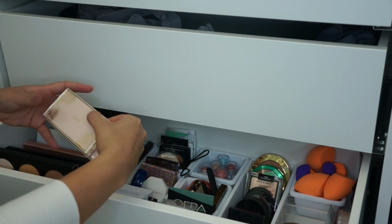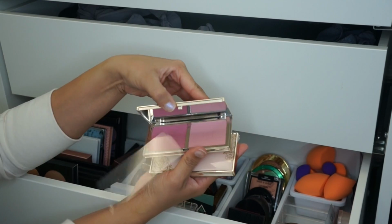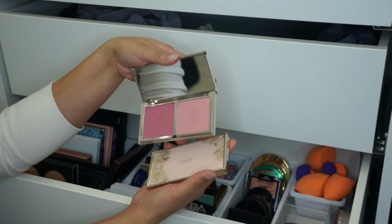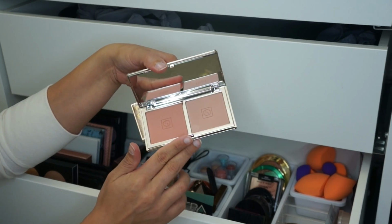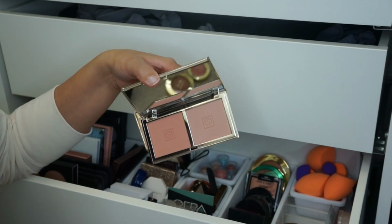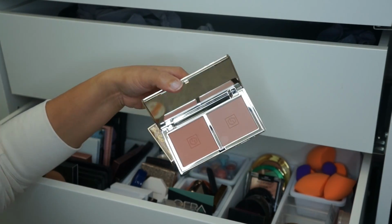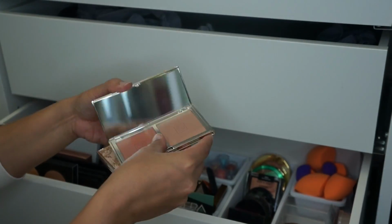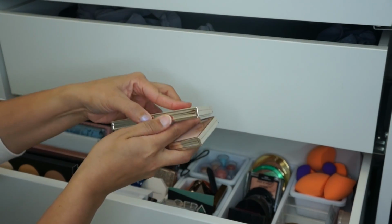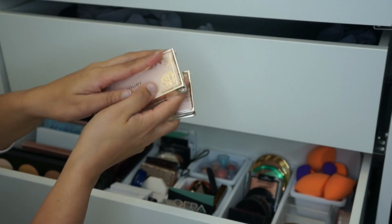Some more blushes. These are the Jouer blushes. These are new to my collection. I am not going to be decluttering these. I've dipped into both of these. Actually, I haven't dipped into this one. This one's really pretty. I hope it works for my skin tone. It does look a little light, but those are just those nude shades I absolutely love. This one was the one I was really excited about. And then I've already used this one. It's a very pretty pink blush.